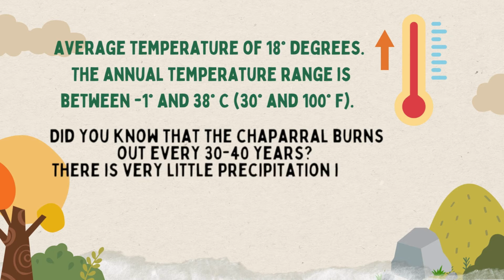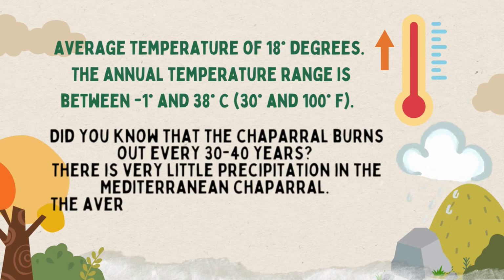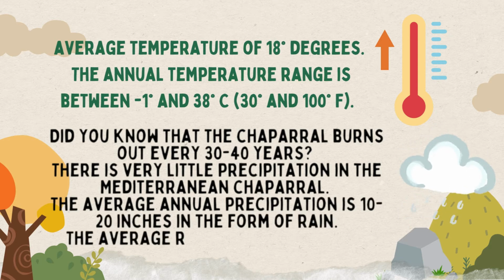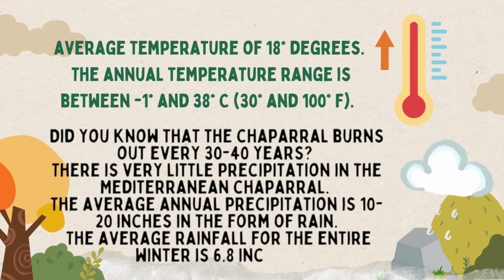There is very little precipitation in the Mediterranean chaparral. The average annual precipitation is 10 to 20 inches in the form of rain. The average rainfall for the entire winter is 6.8 inches.